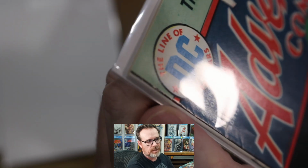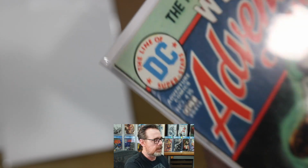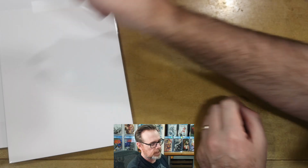Again, sharp corners. So if you're just like, hey, don't stare at the creases there by the DC logo, but you can see on that corner, just very nice, very sharp, and kind of what you'd expect to see on a brand new book or a book in a 9.8 that has the older school newspaper type paper.